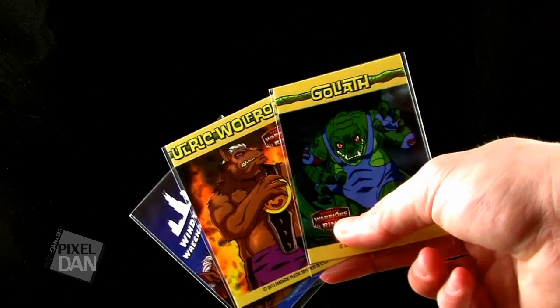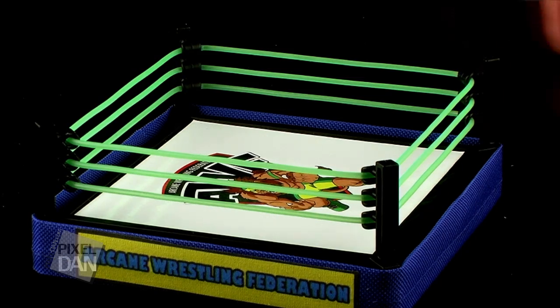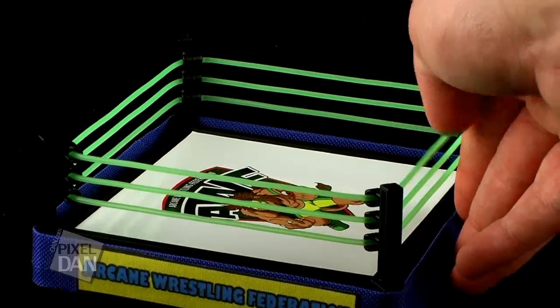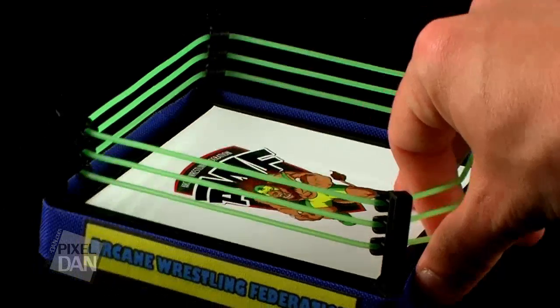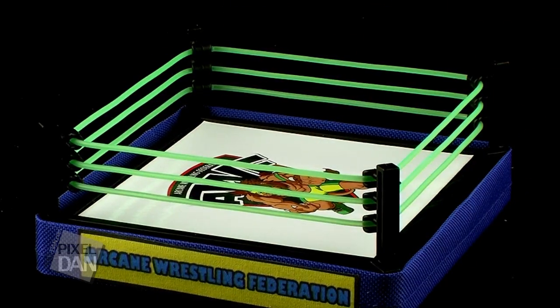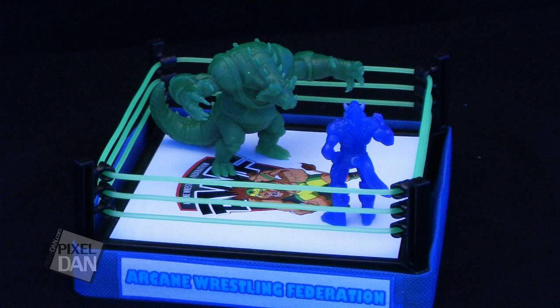Then of course there's the wrestling ring. I find it incredibly cool that we get an actual wrestling ring with the set, which is going to work great for displaying these guys. As you can see, it's got these really nice neon greenish ropes that do glow very brightly if you wanted to put them under a black light or anything like that.